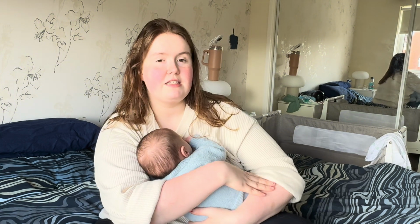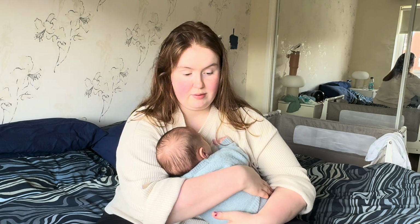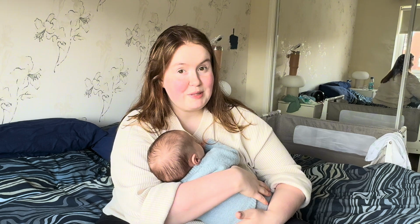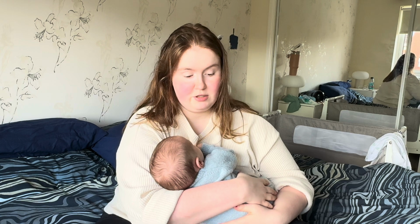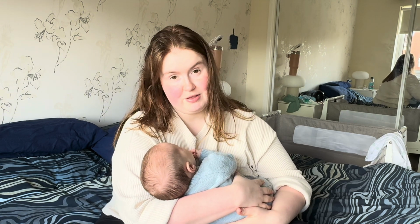Now when I went for this, they told me that for the second lot of reduced movements, they would normally offer you an induction, but obviously I was only 34 weeks, there was no way I was going to be induced then. And they said that when it gets closer to the time they'd offer me an induction then. Again, obviously everything was fine, which I'm super thankful about.